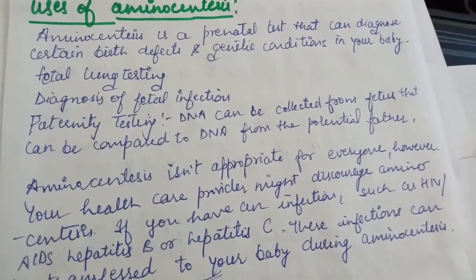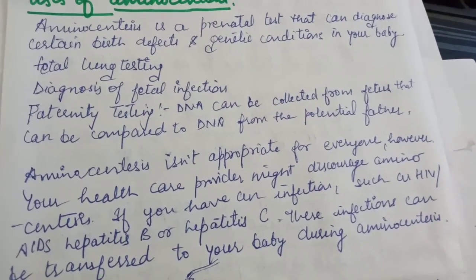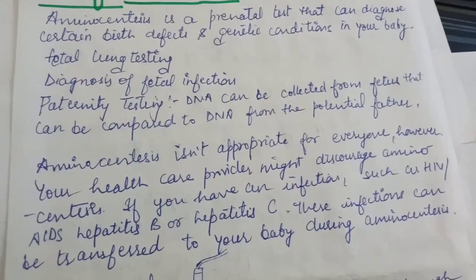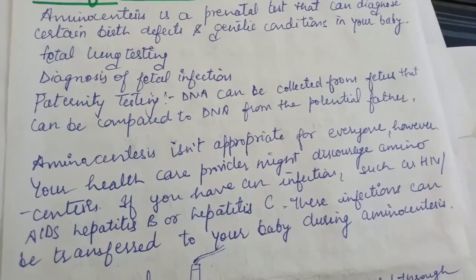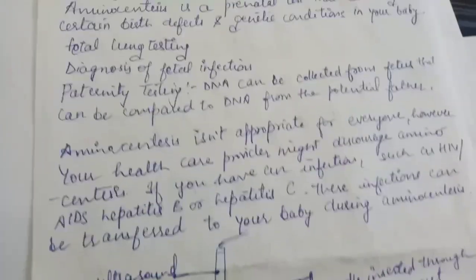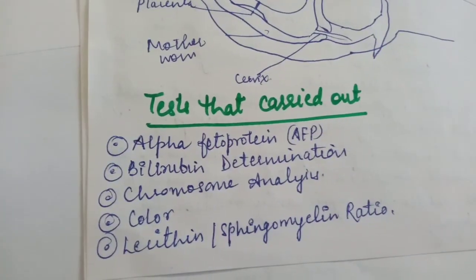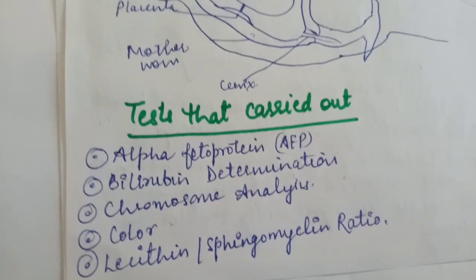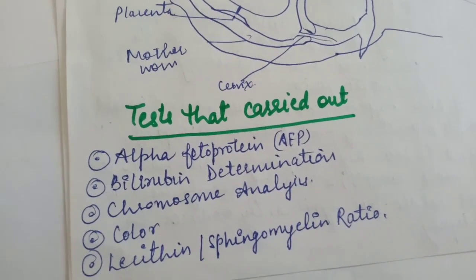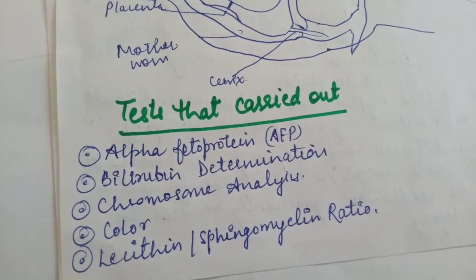Amniocentesis is not appropriate for everyone. Your healthcare provider might discourage amniocentesis if you have an infection such as HIV, AIDS, hepatitis B or C, because this infection can be transferred to your baby during the amniocentesis process. And the tests that are carried out are alpha fetoprotein, bilirubin determination, chromosome analysis, color, and lecithin and sphingomyelin ratio.